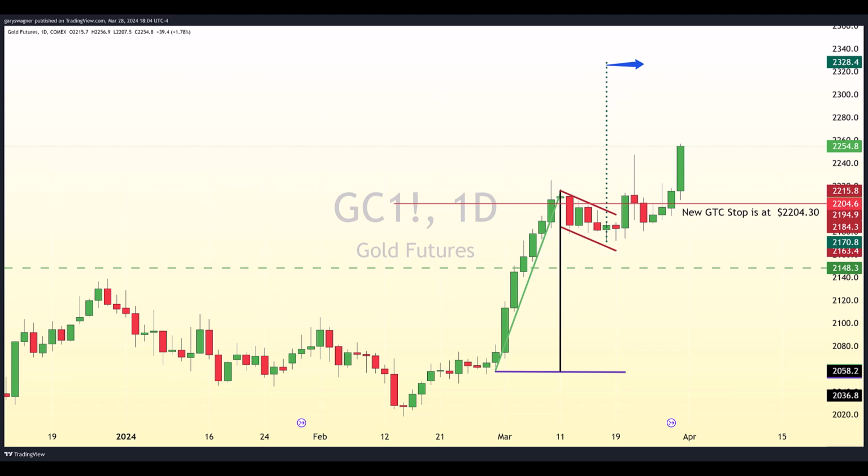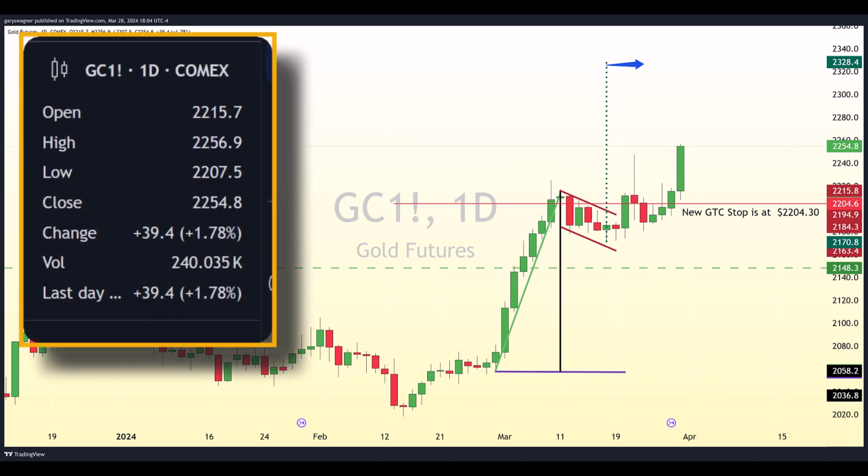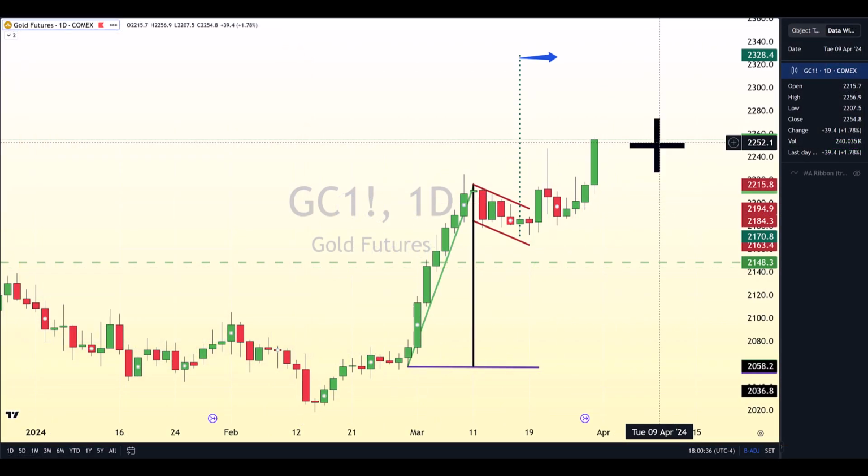Traders, take a look at today's low, $2,207.50. But that also is history because we are well past that. Trading is closed for the extended holiday and will not reopen until Monday morning.